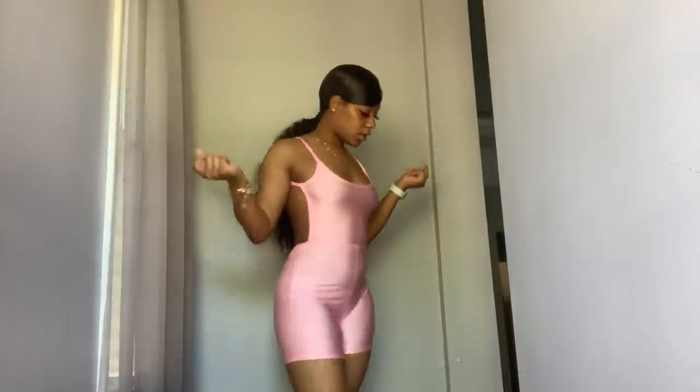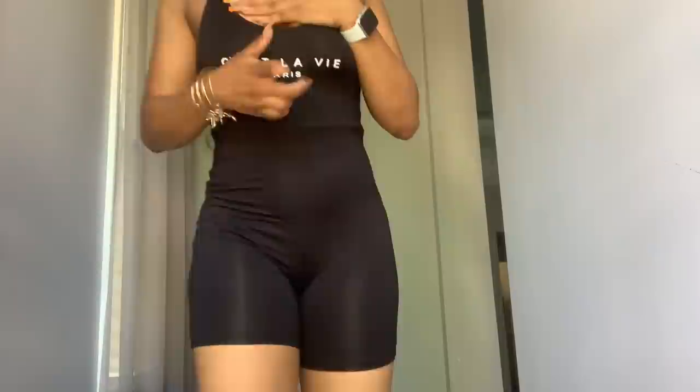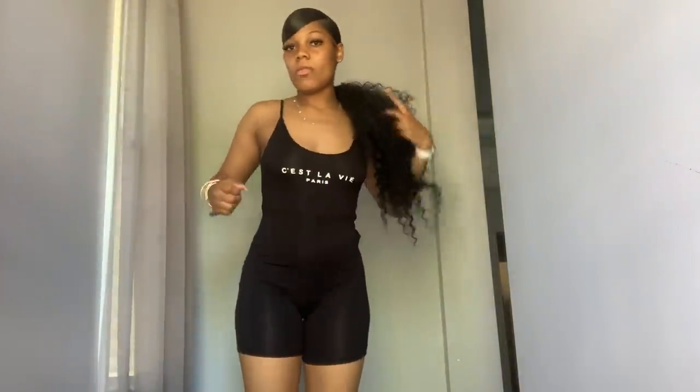Let's try this one out. It's like the ideal one piece. You see how it's not too short, but it says Paris and then whatever. But this is cute. Just wanna know if my love is real. Sick and tired of the city tonight. This is tiny, if you can see it. I gotta be going to the beach or the pool to be wearing this one day. But this is cute. Really cute.